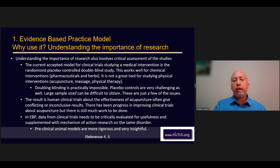And then the results in the human clinical trials about the effectiveness of acupuncture often give conflicting or inconclusive results. And there are lots of reasons for this. Again, acupuncture is such an individualized type of medicine, right? And this whole paradigm of research is about standardization. That's one of the underlying fundamental components, and acupuncture is hard to standardize, right? We're individualist, with individualized treatment for the patient. However, I think there's a middle ground, and the template that we'll create at the end is my idea for the middle ground.